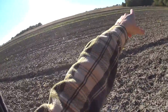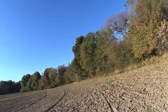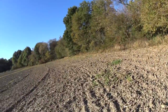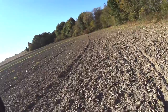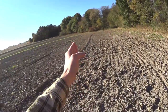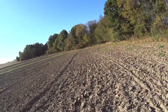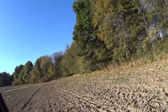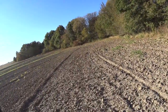I'm curious to check out that chunk of woods. Trees. So we'll go in straight ahead, see what we run into. Hopefully something interesting.